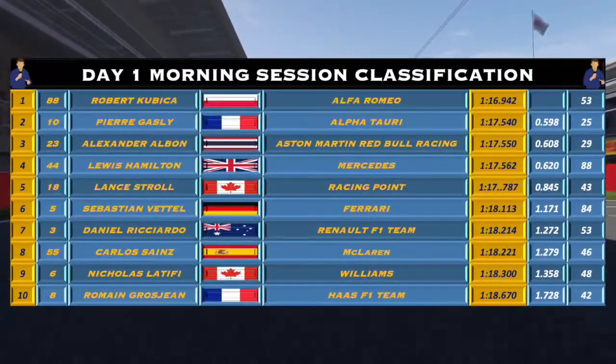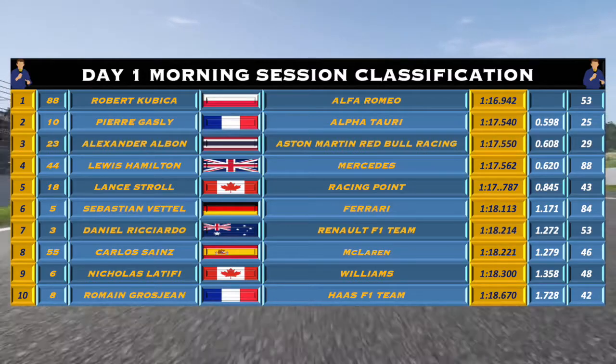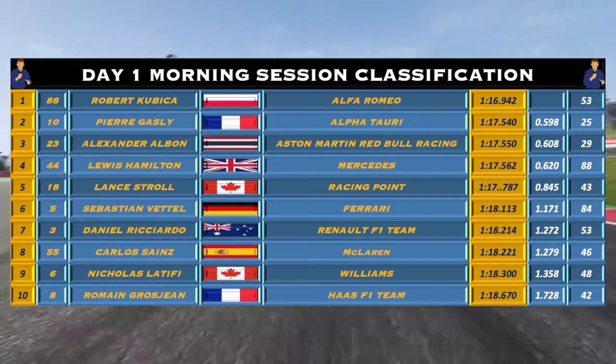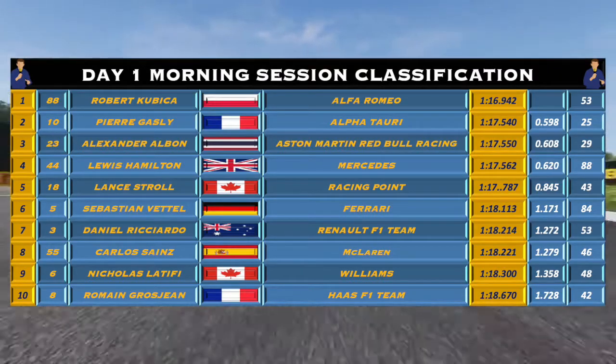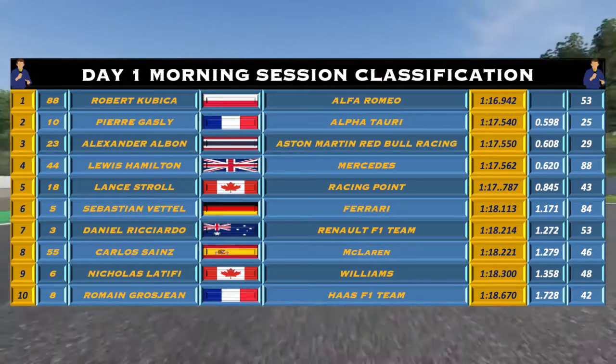So day 1 of test 2, and it was Robert Kubica who was fastest in the morning session with a 1:16.942. Pierre Gasly was second at 1:17.540. Alexander Albon in third at 1:17.550. Then we have Lewis Hamilton in fourth on a 1:17.562, and Lance Stroll in 5th place on a 1:17.787.